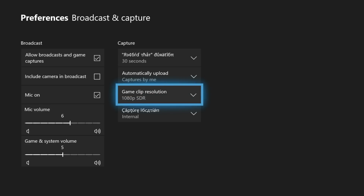So basically, another thing is if you're using an external drive, you'll be able to record up to 1 hour on 1080p. So that is all the improvements that Xbox has done in build 16287.